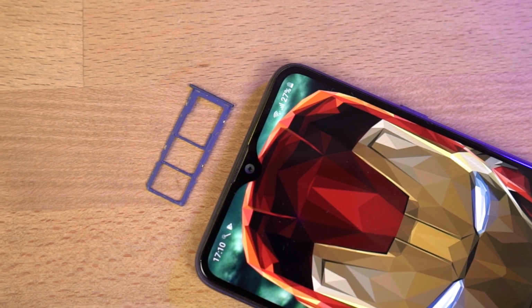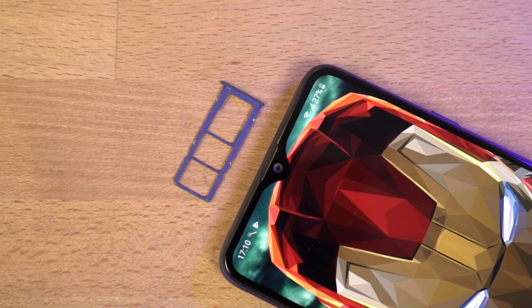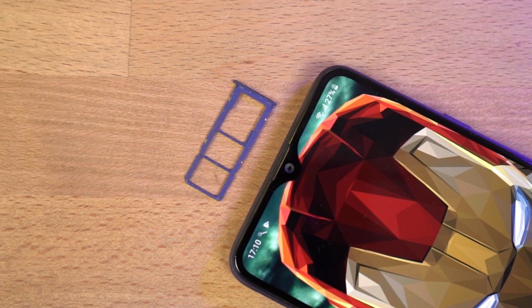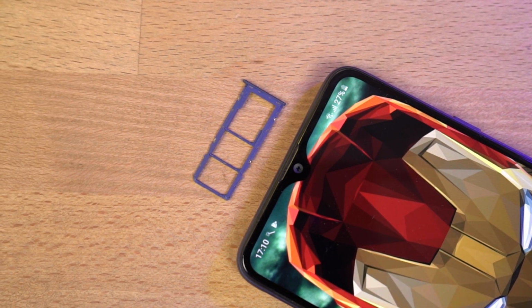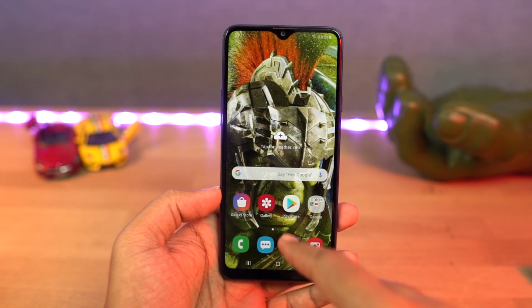Now going on next, this phone also comes with a dedicated SD card slot. If the internal storage is not sufficient for you, you can always add in an SD card and expand the storage. It's not a big deal, but if you need extra storage, that dedicated SD card slot will come in handy.